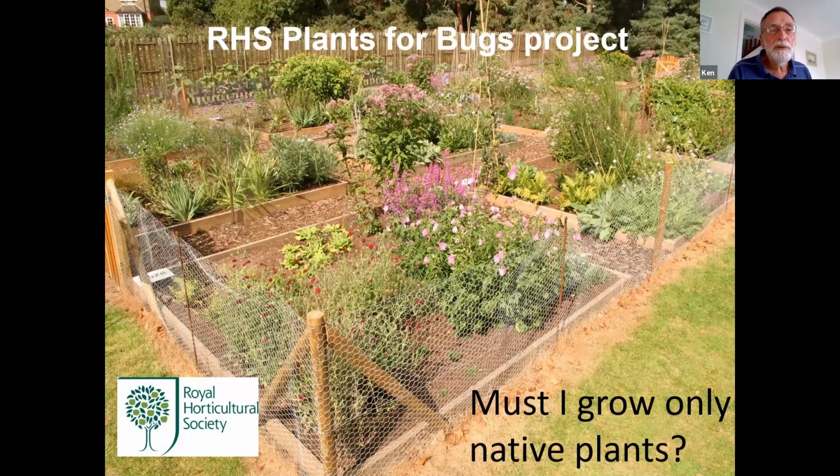Now, the really big question, or one of the really big questions: must I grow only native plants? Do I have to grow native plants to keep native insects happy? Seems like a no-brainer, and lots of people regard wildlife gardening as more or less synonymous with growing native plants. The Sheffield BUGS project didn't suggest that there was any very important role for native plants in gardens, but it wasn't really designed to answer that question.